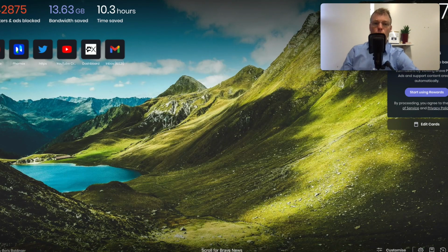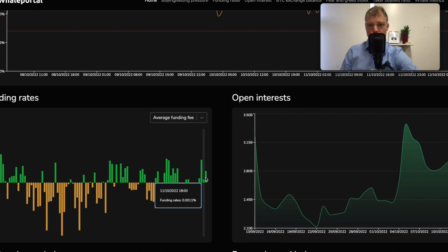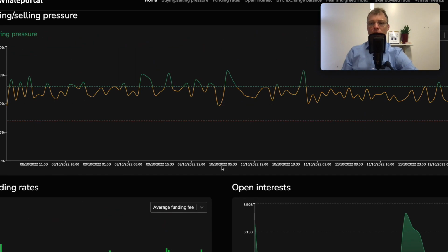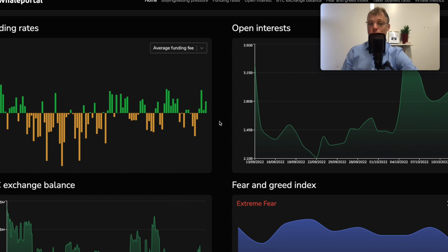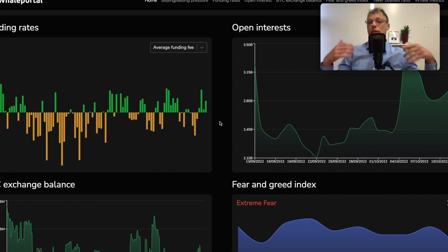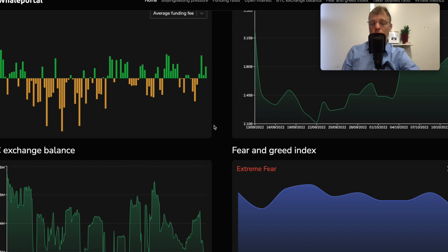Right now when we go to willportal.com, we do see that the average funding rate is positive, and over the past couple of months, basically any time the funding rate was positive, eventually the price went down. At one moment this is going to change, of course. But guys, as of now, it still looks like with a positive funding fee, the chances of the price going down are just slightly higher.